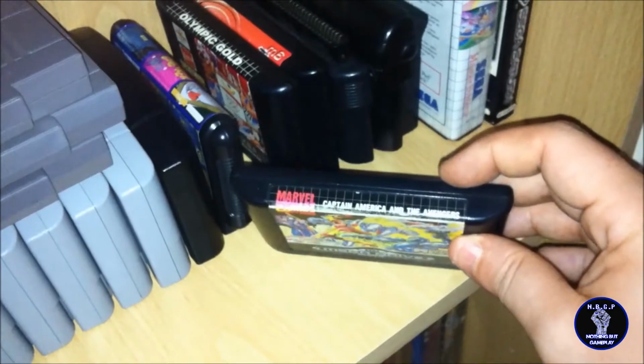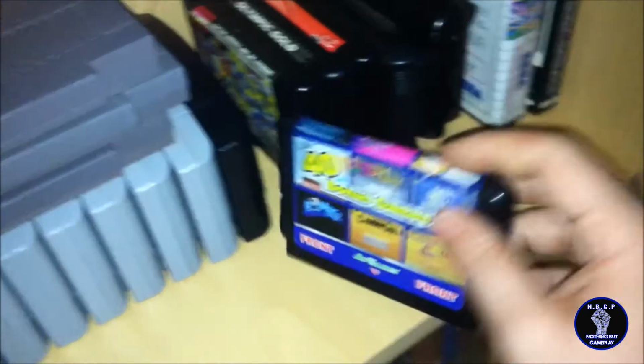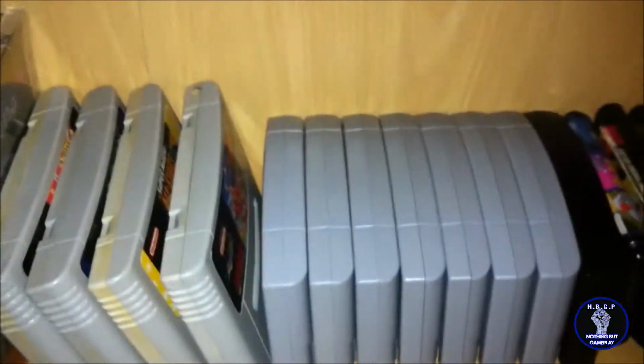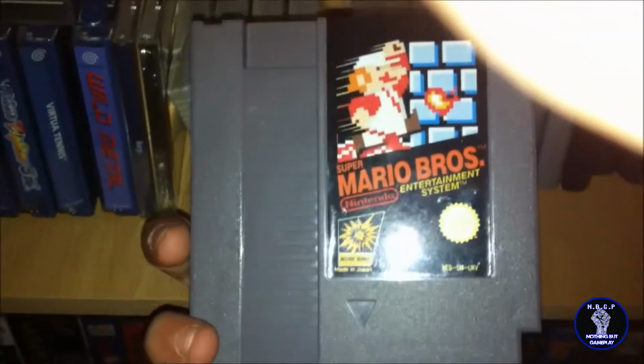So, Captain America. Hours spent growing up on that. That's just some. I think they're mobile games. Not very good, but it's good for the collection nonetheless. And then those games that get dropped on the floor. Oh goodness! Right, let's pick those up. Right, yep, Super Mario Bros. 3. Oh my goodness, one of the best games ever made in my opinion. Original Mario Brothers, can't go wrong.